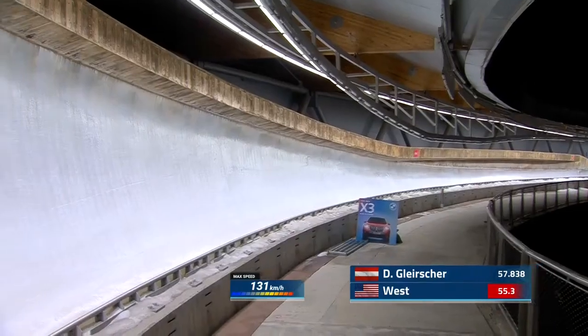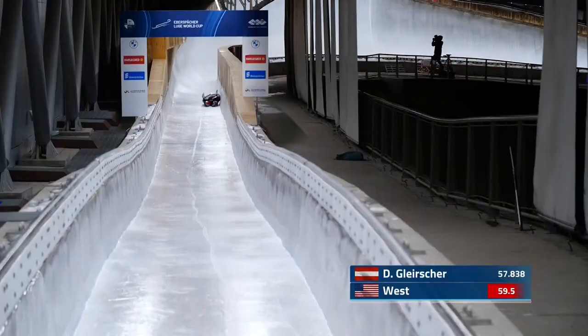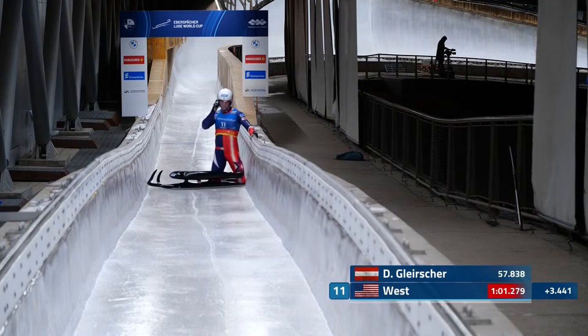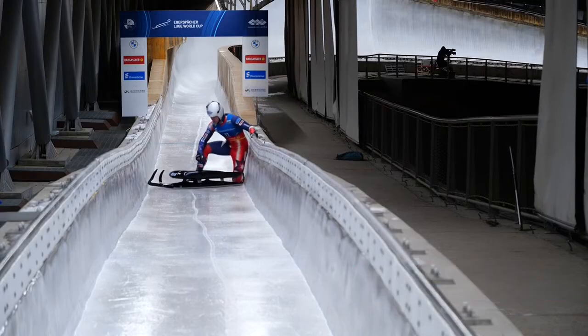Getting that direction, and he's off the sled. Needs to hang on to the sled, cross the finish line. This is the World Cup finals where every point counts. Let's just hope that Tucker's okay. That was a big hit. But crosses the finish line. And that was a big hit from Tucker West, just flipping.